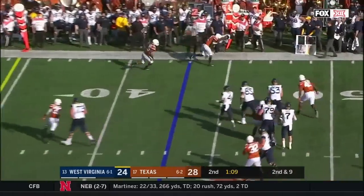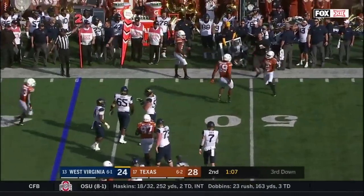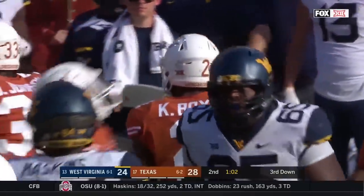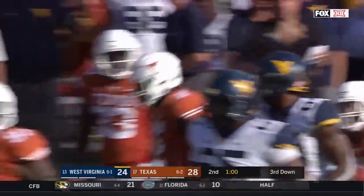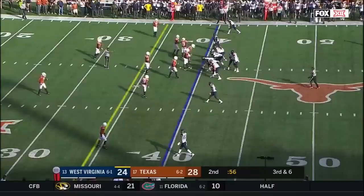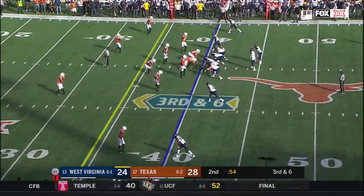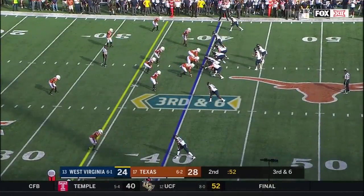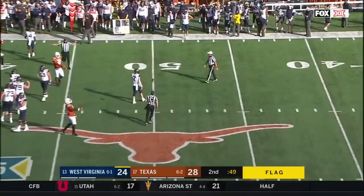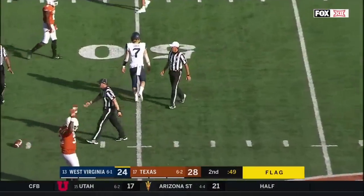Greer rifles one to the far side to TJ Simmons. Chris Boyd drives him hard out of bounds. Now they're going to have to either go quick or get a timeout. They're going to try to go quick here for a conversion. Third down at six. West Virginia moving. And they will be penalized.